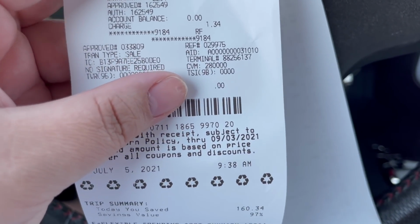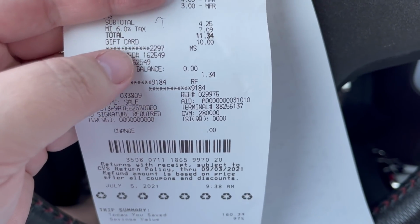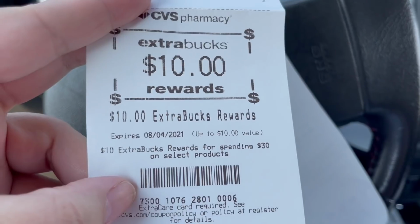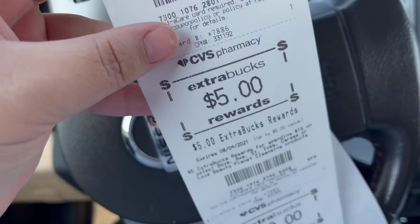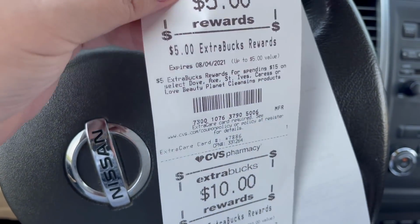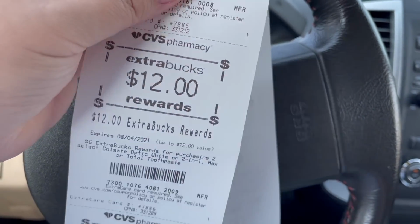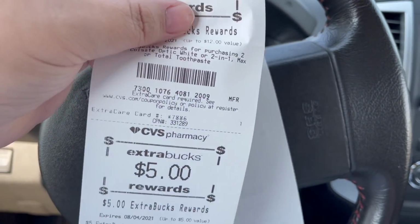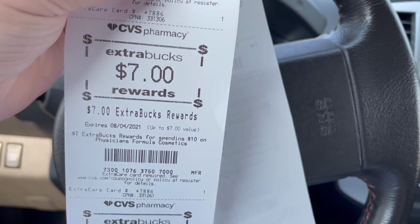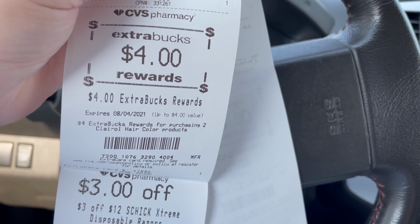I got back $53 in extra bucks, and then I also paid with a Fluz gift card right here. So let's look at the extra bucks. Here's the $10 for spending $30. Here is the $5 for the body wash, $10 for the Gillette or Venus, $12 for the Colgate, $5 for the Schick, $7 for the Physicians Formula, and $4 for the Clairol.